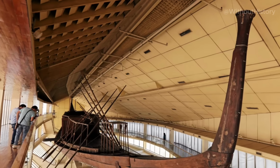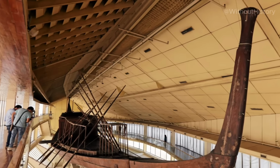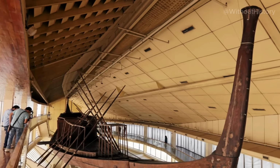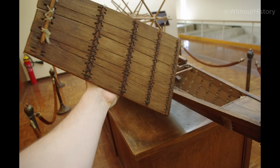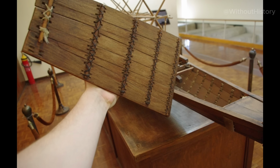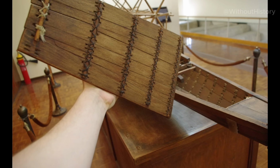and boat-building principles. Khufu's solar bark was discovered in 1954 in a sealed pit at the base of the Great Pyramid of Giza. The boat was dismantled into 1,224 pieces and buried to accompany Pharaoh Khufu in the afterlife, reflecting the Egyptian belief in the journey of the soul.